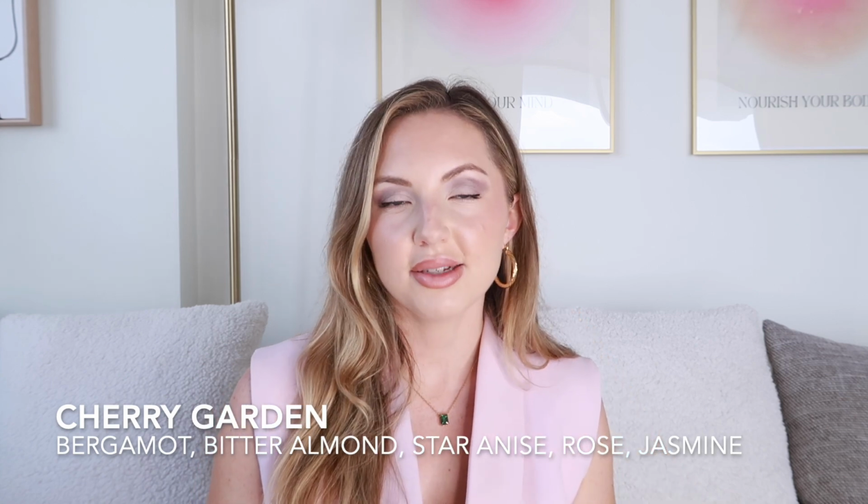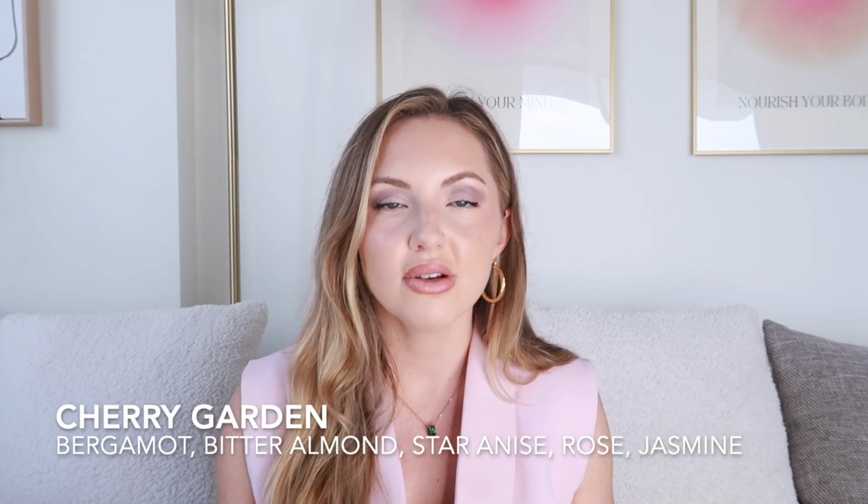If you like almond, but you also want a little bit of floral notes going on and a little bit of spice, this is a really pretty one. I think I'd possibly wear this myself as well. I love almond in fragrances.